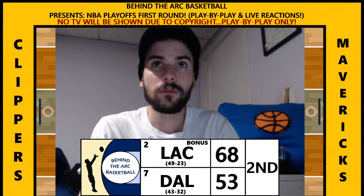Third free throw coming up now by Luka at the line. This is rough. He just has missed the last 2. Third free throw coming up. That one's up, and he makes that one. So 1 out of 3 on that trip. Puts it to a 14-point game, 68-54.